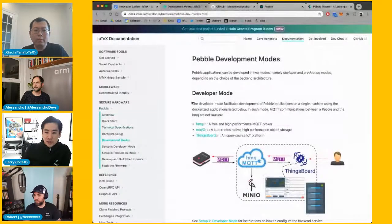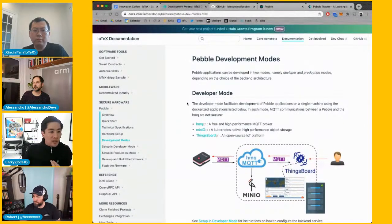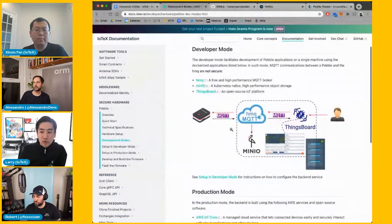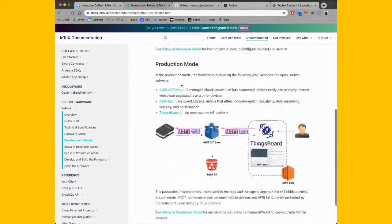I'm just going to flash to this quick docs page. There's tons of documentation. As Xinxin mentioned, there are two development modes. One is a hosted backend, which is very plug and play, very open source. You can also set up your own custom backend, which you call production mode. If you're just doing plug and play, visualizing data, prototyping, the hosted backend is a really great way to point your data at any MQTT endpoint. But in production mode, you can really customize it to your needs.